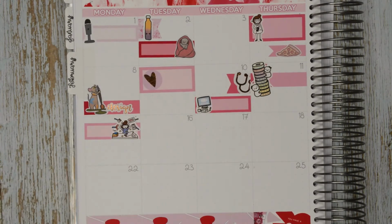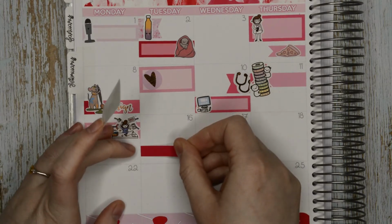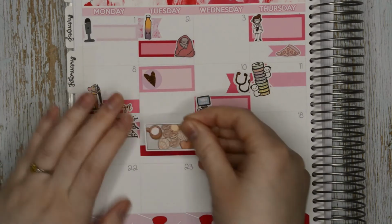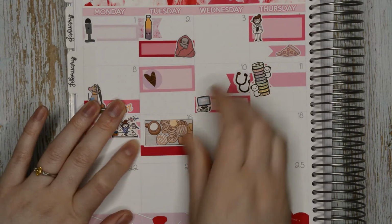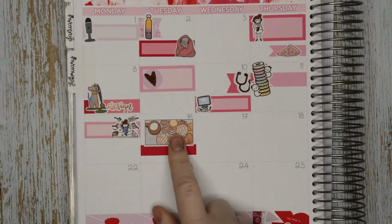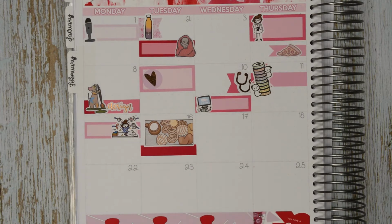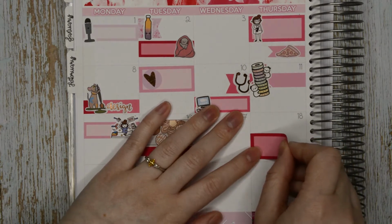Then on the 16th, we had loads of pancakes because it was pancake day, and I don't have any more pancake flat lays. So I'm just using this baked goods one. I love using the baked goods flat lays in this planner for stuff like that, or just flat lays in general. Then on the 18th, I need to mark in something else I can't say what is, and that is what our final big box is going to be used for.